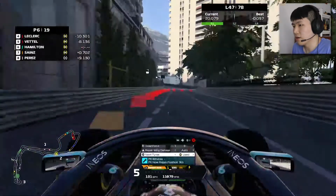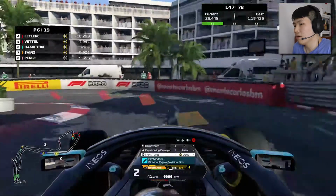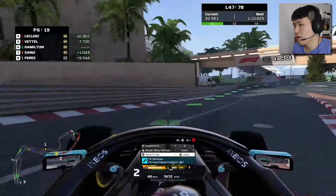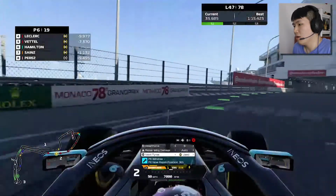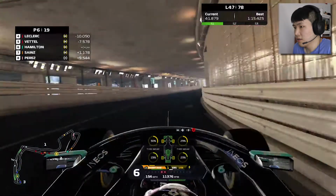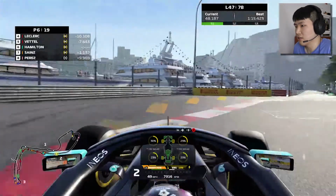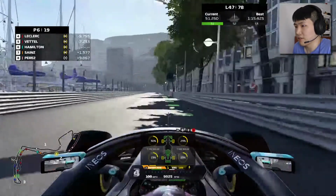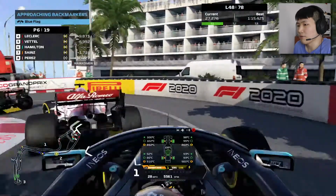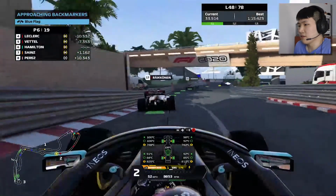Alright, we're doing alright. Alright, 30% tire wear right now. We're looking good. I don't know how long my tires have been out for, but we are catching Vettel, which is a very good sight to see. I am praying for another safety car to come out in the next 20 laps or so. I'm not risking it for a back marker, mate. I'm not risking an overtake at the hairpin turn.